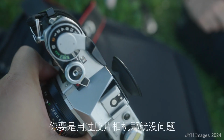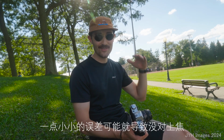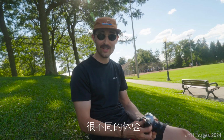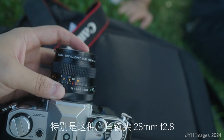If you're used to doing film, this is not a big issue, but as a wildlife photographer, everything's autofocus and then maybe some small minor adjustments. So this is very, very different for me, especially with such a wide angle lens, being a 28mm f2.8.